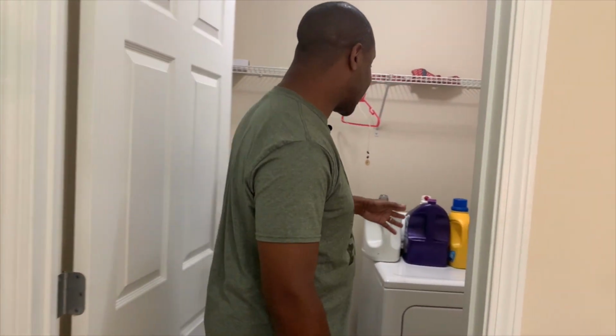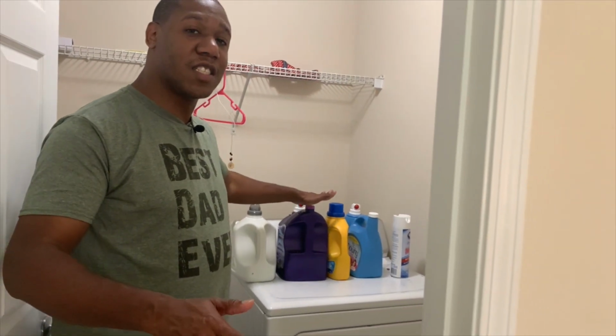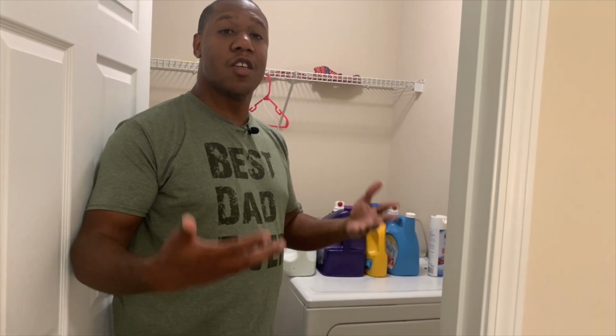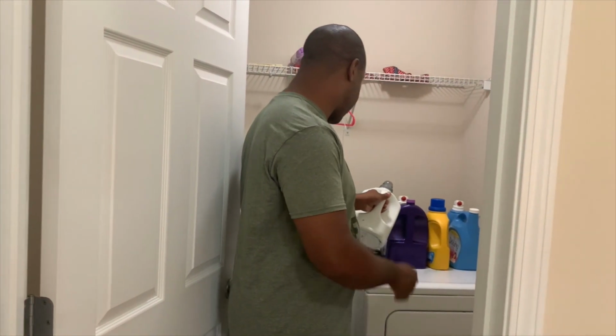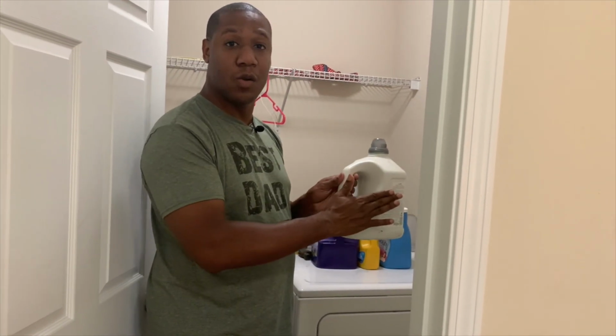The reason for being in the laundry room is that we have detergent here. And with this detergent, you can see it's the economy big size. You want to make sure that when you're purchasing your laundry detergent, you're not getting the small overpriced ones. Even this right here, I can get 185 loads out of this one container. And we only wash about once a week, and that's for a family of 4.